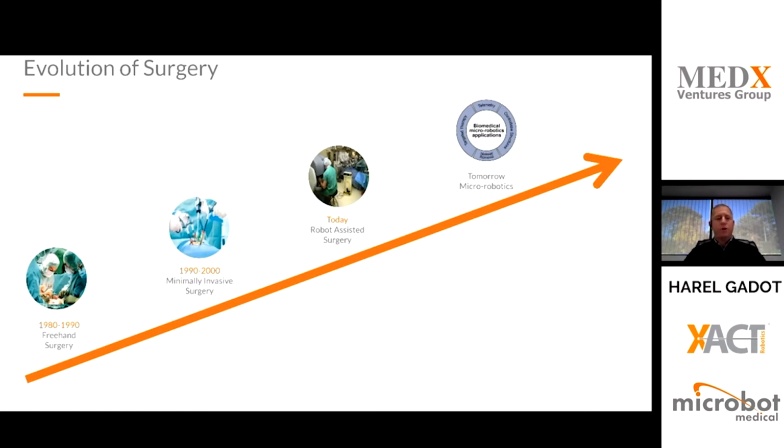And today we're talking about robotic assisted surgery. We're talking about the future of robotics in surgery. But if you follow this trend, you can see that one common denominator is how do we go smaller? How do we access the patient's body with less trauma? And if you really think about it, the natural evolution of surgery is getting into this micro-robotics, those little robots that will not only treat a patient, but potentially will prevent additional complications with the patient.